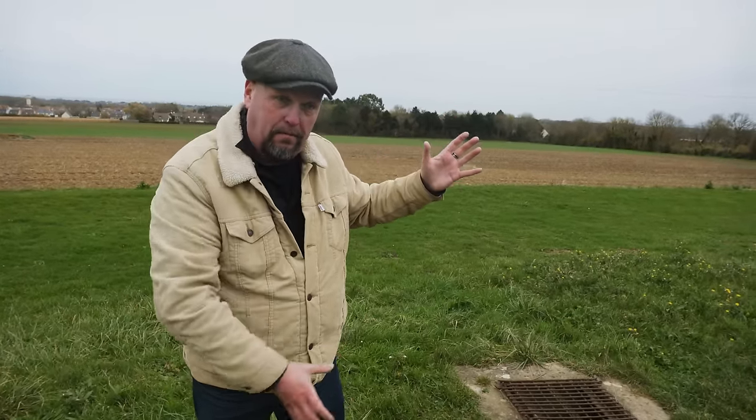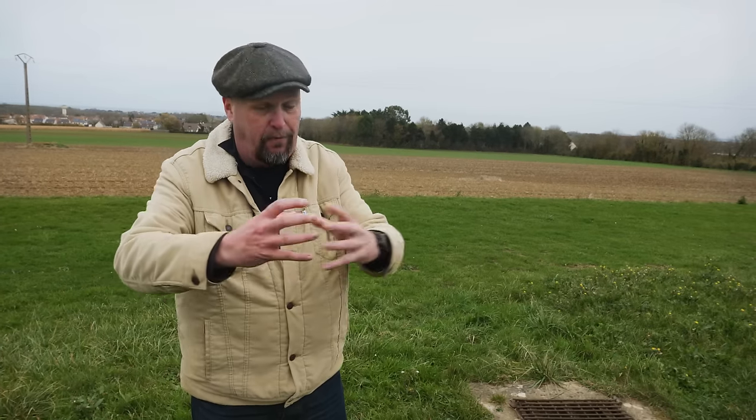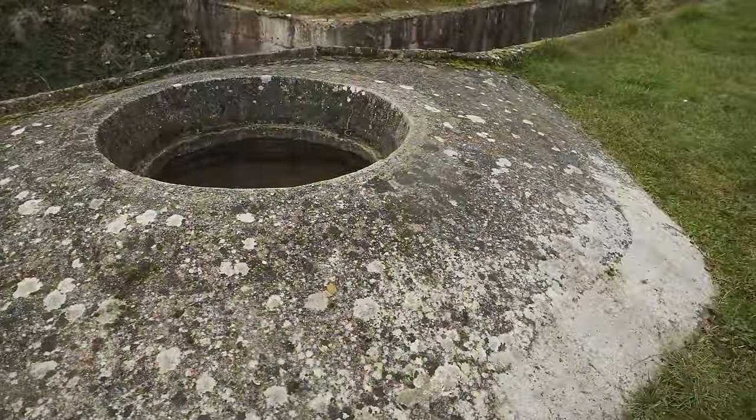This is a concrete replacement for a steel cupola turret that was here that goes down, periscopes, machine guns, the whole lot inside there. You can see all around us, there's ventilation shafts going down. This is a highly sophisticated, very well defended position, and bombing it wouldn't have made much difference.